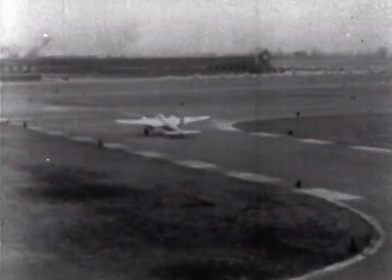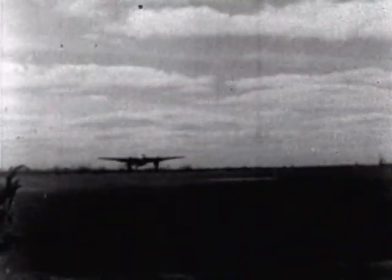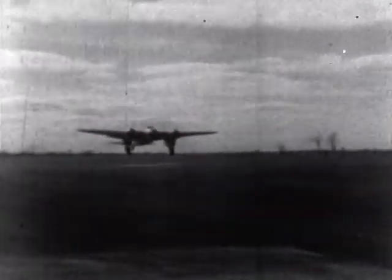The Mosquito taxis down the field, picks up speed, and lifts from the ground like a chip in the wind. Viewed from the nose of the plane, the airport beneath is a fast disappearing streak. Its speed and climbing power are military secrets, but it has been known to outdistance the Focke-Wulf 190, indicating a maximum speed of 430 miles per hour.